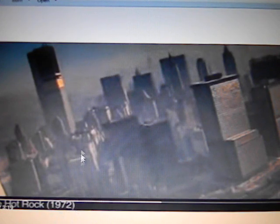Okay, The Hot Rock, 1972. Bad angle, but there it is. A small antenna and 2, whatever this is. I don't even know what this is. Okay, now we move on, 1975. Nothing. And you're going to see maybe something here, something small.